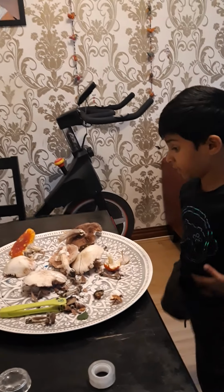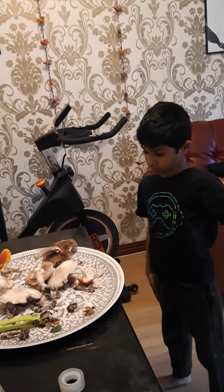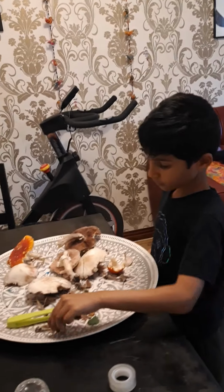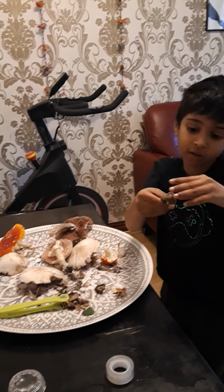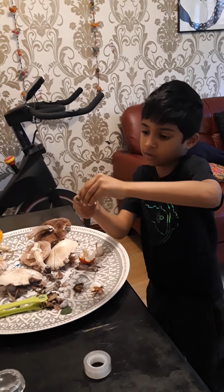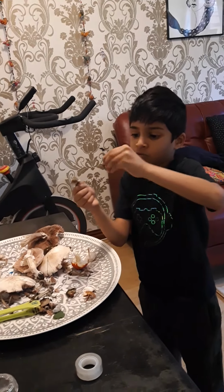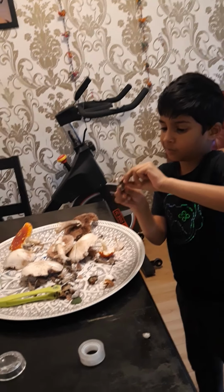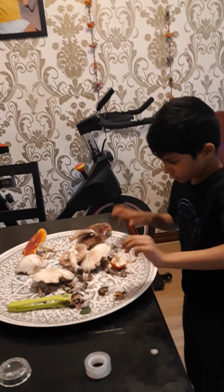You know, these are the giant white ones. So white ones are like that. Look, so many together. We probably have to take a pinch, yeah. It also looks like the black ones, yeah.